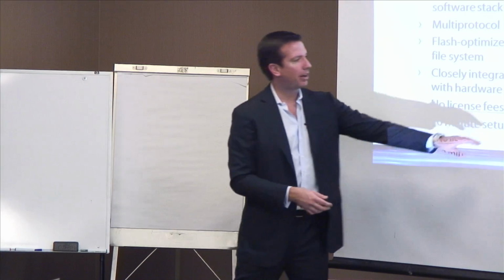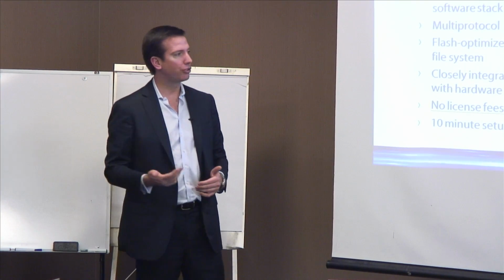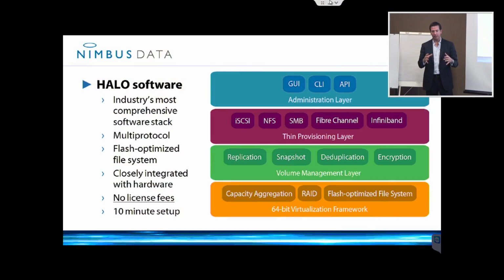Okay, and then just the final bucket over here. So RAID, as we talked about, we do single and dual parity RAID. We also do RAID 10. And then capacity aggregation means that customers can create arrays that can be grown, but then also can combine arrays into a logical pool, and then carve out data stores that span the pool. So as you scale the system, you can choose to keep arrays confined within specific enclosures, yet still get a single pool of storage through this pooling capability. That's what we call this capacity aggregation.